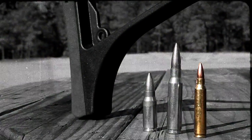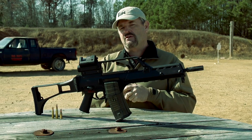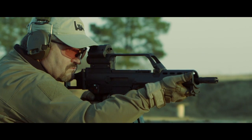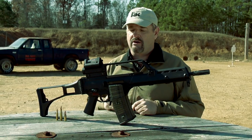So after the G11 effort failed, unfortunately, that was a caseless design that HK was developing for the German government, and the German government could no longer afford it with the East-West reunification. They had to go back to the drawing board and came up with a gas-operated multi-lug rotating bolt design that they housed in polymer instead of stamped sheet metal, and it became the G36.